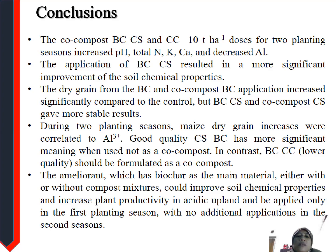During the 2 planting seasons, maize dry grain increases were correlated to aluminum. Good quality cacao shell biochar has more significant meaning when not used as co-compost. In contrast, corn cob biochar, of lower quality, should be formulated as co-compost. The ameliorant, which has biochar as the main material, either with or without compost mixture, could improve soil chemical properties and increase plant productivity in acidic upland, and be applied only in the first planting season, with no additional application in the second season.